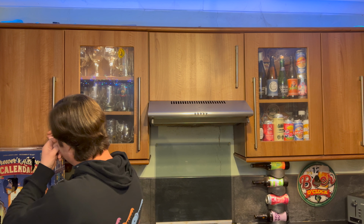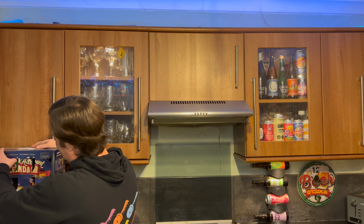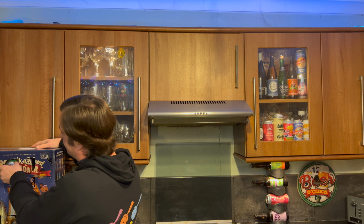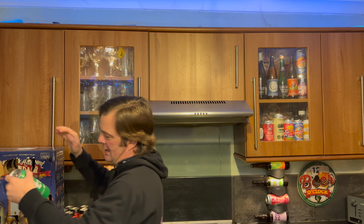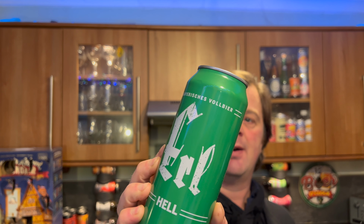A lot of the beers have been lagers. A lot of the beers have been Helles or Pilsners. But I've had a few Weiss beers as well, and I've had a couple of darker beers. Right, here we go. Day 18. Öl Hell. Bayerisch Wohlbier. 5% ABV.